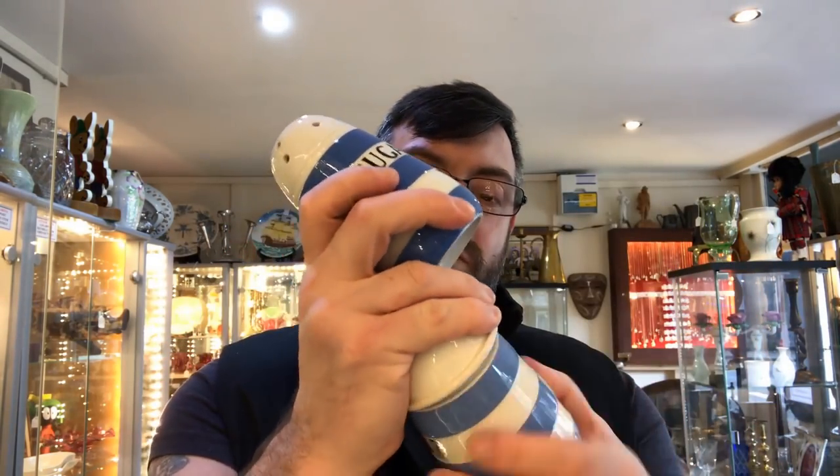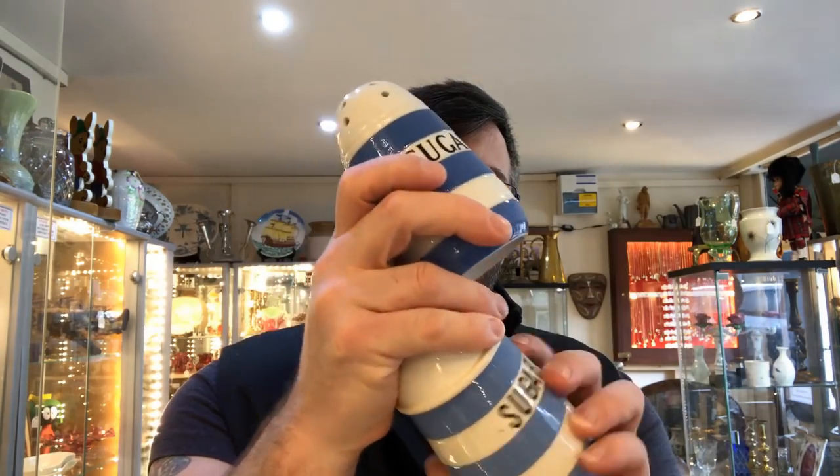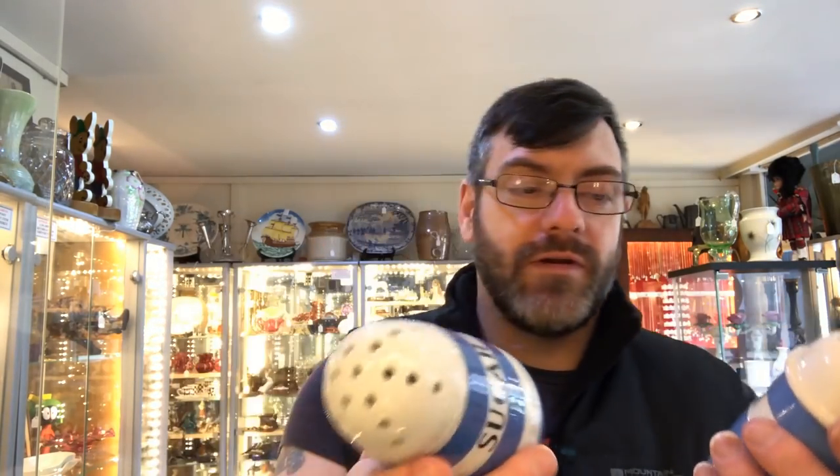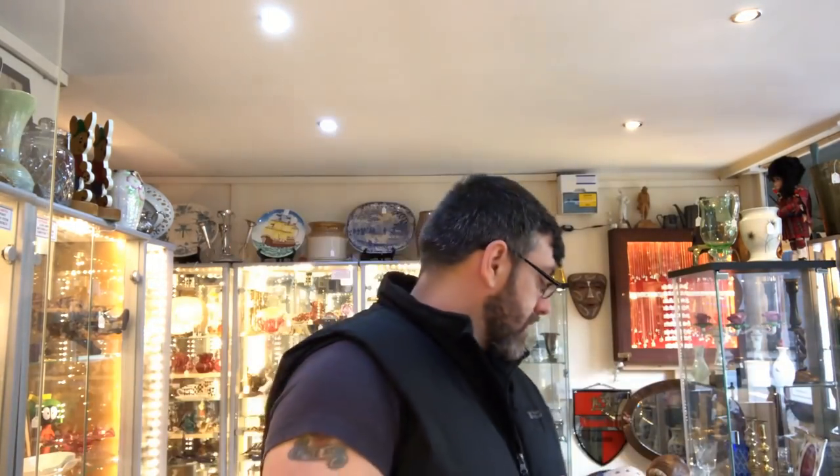This one's got a screw-on thread. This one's just got a cork in the bottom. That in itself is a sign of quality, the difference in quality of the two. Slight variation in the colour. This one's a bit paler. But all in all, some really nice quality pieces.